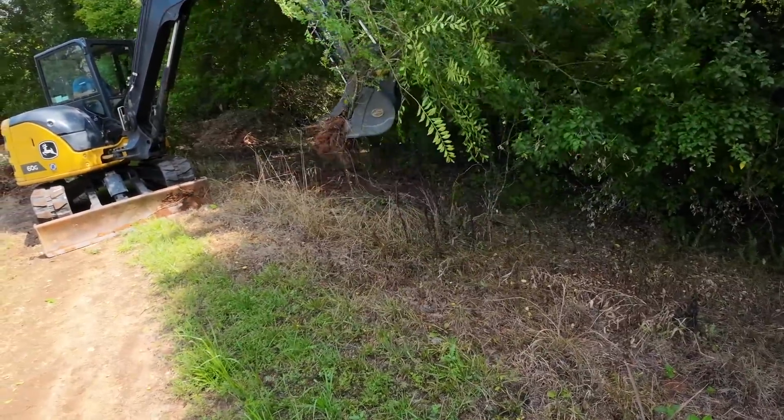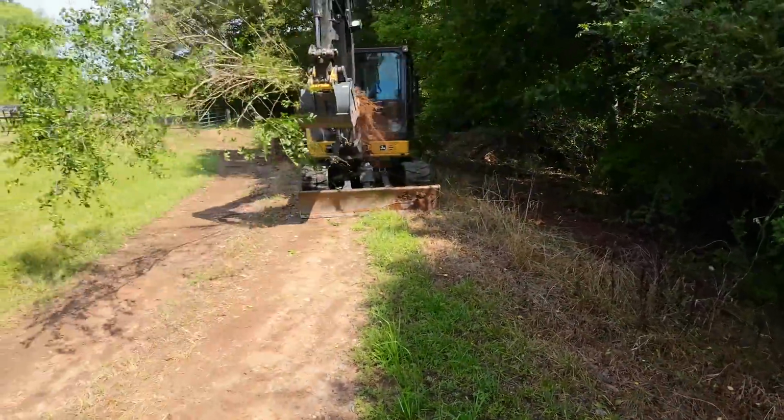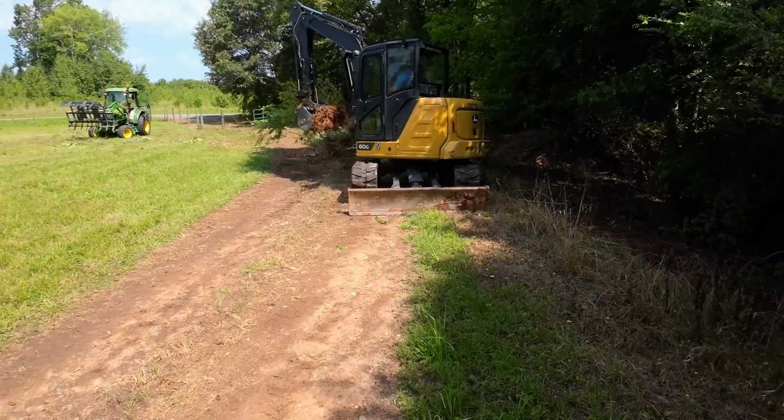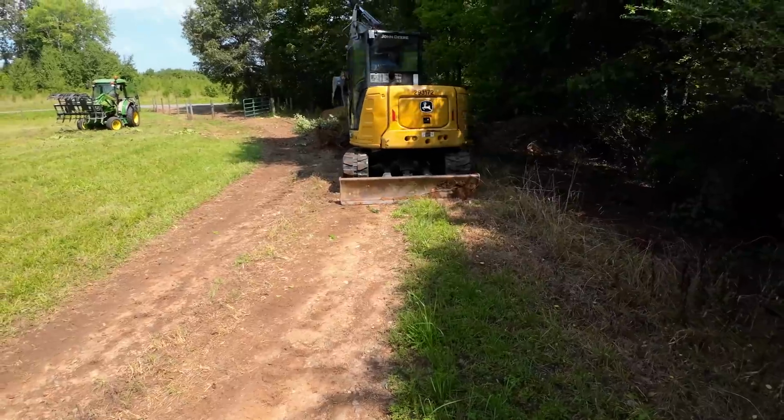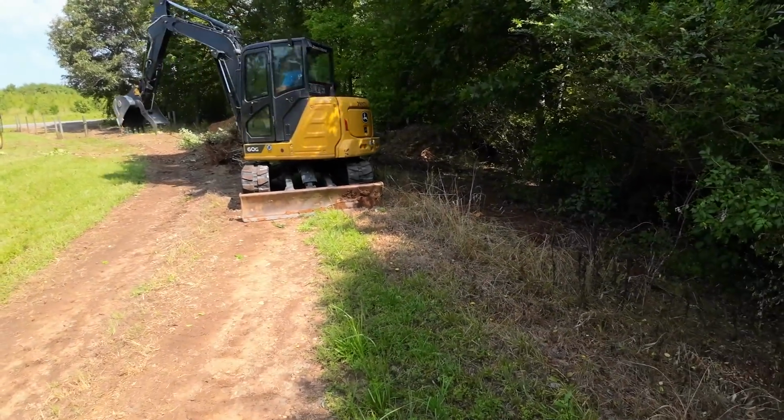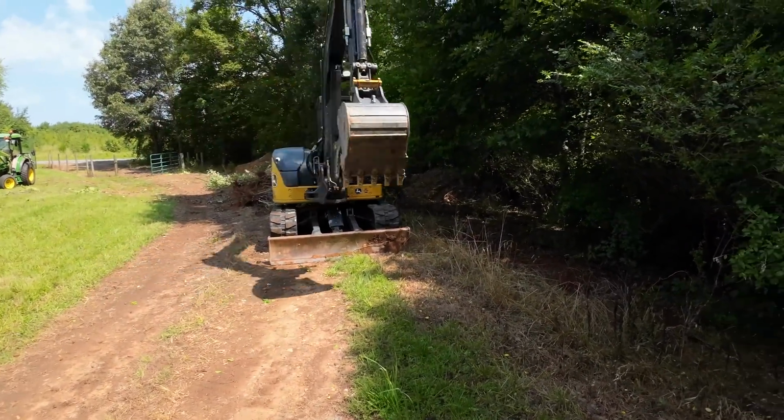Especially that thumb. Yeah, without the thumb, I think it would be a lot more difficult. Oh yeah, absolutely. I mean, you'd be able to dig them out just as easy, but getting a hold of them to pile them would be harder. Yep.